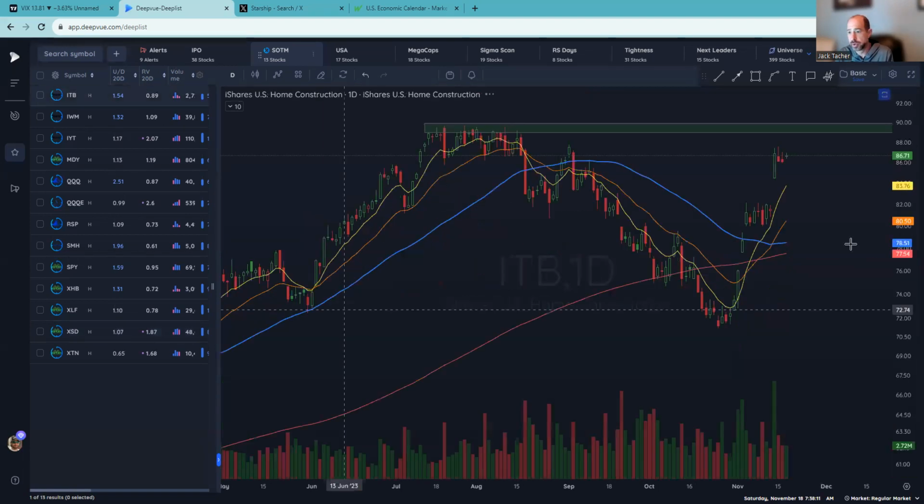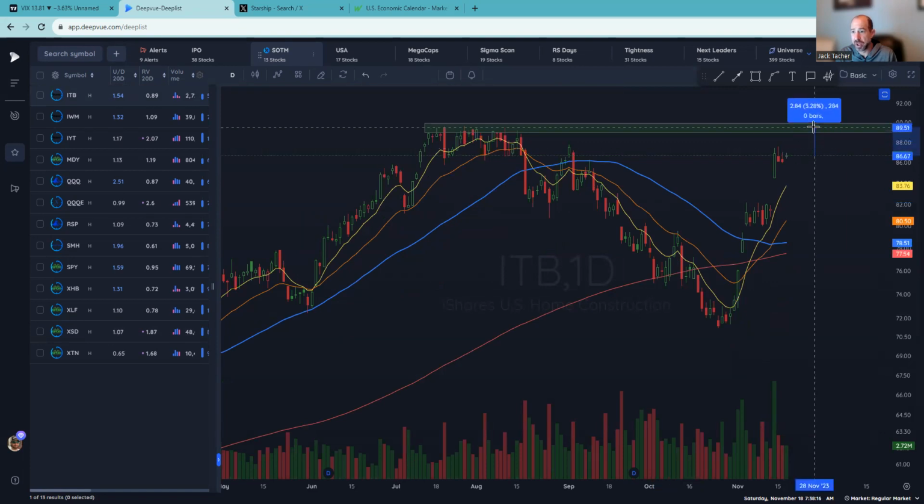Looking at home builders, I mean, looks very strong, like a lot of the other index charts, another 3% or so to the upside. I think that's very possible and likely. And then we may find some sellers, but for now, again, very, very strong charts, just stair stepping higher. Probably a function of rates as well.